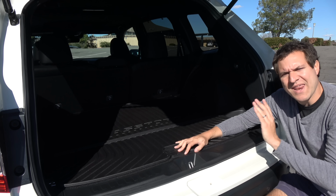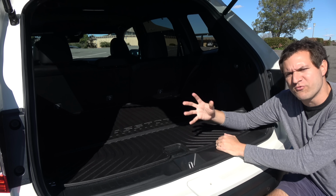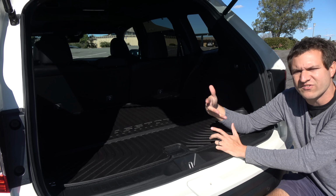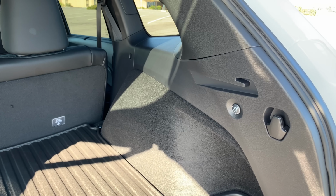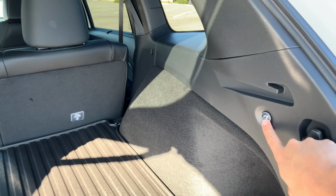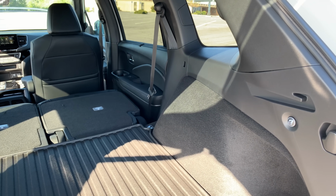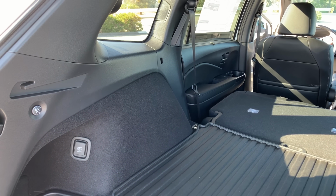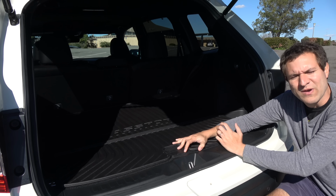One other noteworthy item in the cargo area of the Passport, you can drop the back seats very easily back here. You don't have to go up there and fumble with a bunch of latches and switches. Instead, you just press this little plastic button on the side of the cargo area and the seats fall. It's not power operated, but nonetheless, you press it, they drop. It is surprisingly satisfying when you do that.